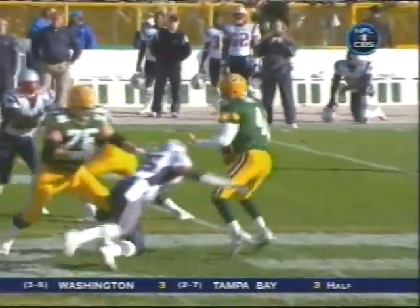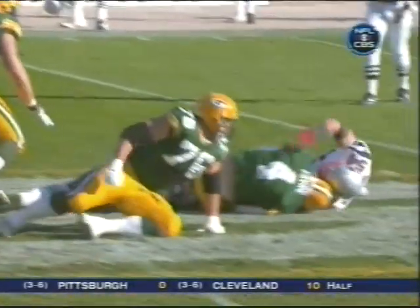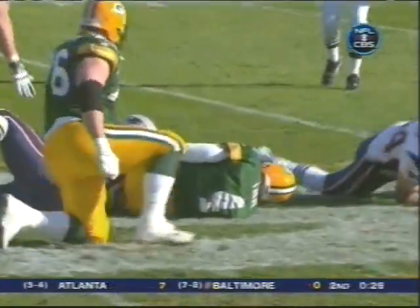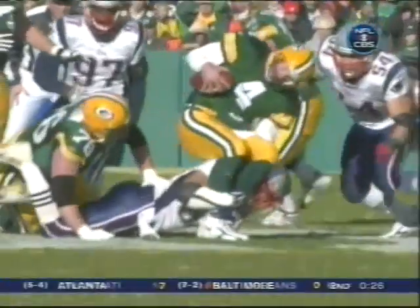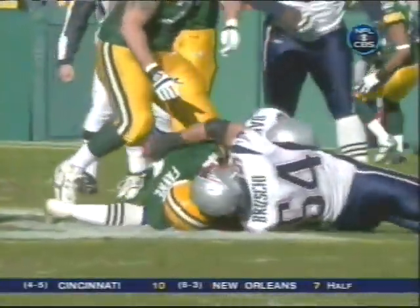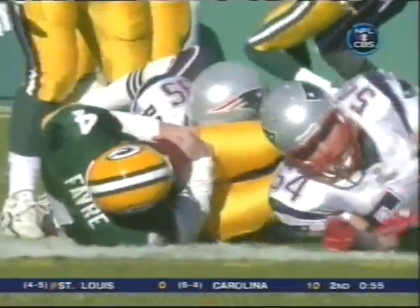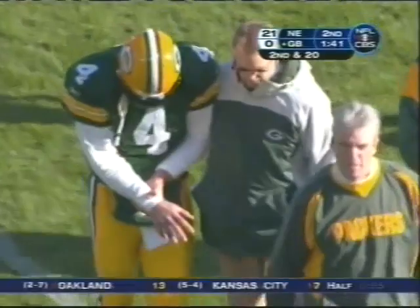Okay, now Brett has time, but he can't find anybody. But right here, he can't get away from it. Oh, and he kind of lands on his right shoulder. But Banta-Cain has both of his legs wrapped up. And you've got to wonder if right there, when he landed after Teddy Bruschi drove him to the ground. And number 4 is going to come off the field.